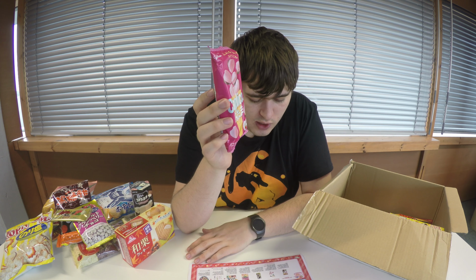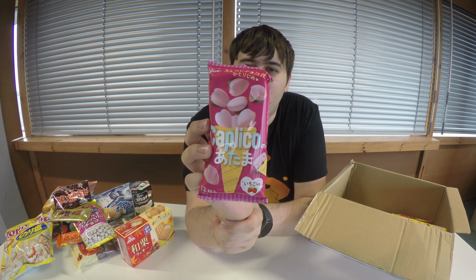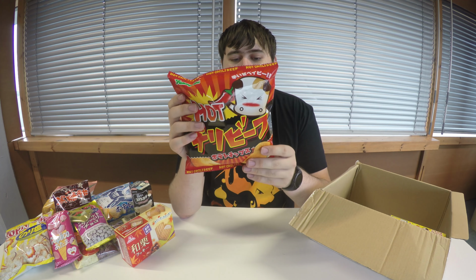So we got a Calipico snack. This is why I wasn't sure if this was part of it, because I swear I saw some snacks like this in last month's PDF, but it definitely isn't. So these are nice little chocolate snacks, and they're a bit like Aeros by the looks, because they have little air bubbles on the inside. So they're absolutely amazing. Then we have some hot, fiery chili potato chips.